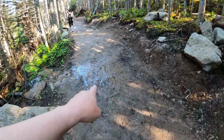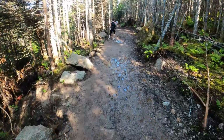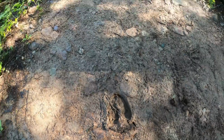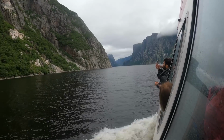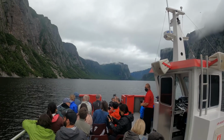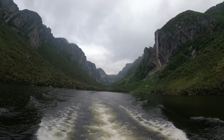There's a little mud patch right here. Now, we did have significant rain in the last couple of days, so I should mention that. That's probably why you're seeing those muddy patches. A moose track right in the trail here. We did a boat tour yesterday, which was Western Brook Gorge, and that was amazing too. So you should try that if you're up in this area for sure. They told us that there's about 3,400 moose here in Gros Morne Park. That's a lot of meat.